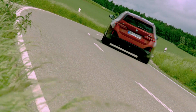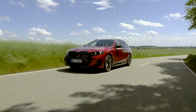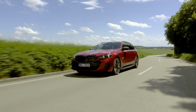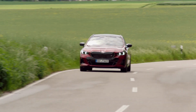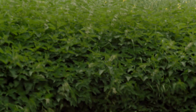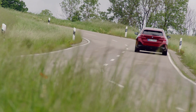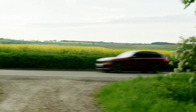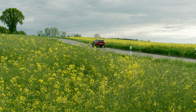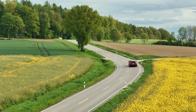The electric version, the i5, stands out for its performance. The i5 M60 xDrive Touring boasts 593 horsepower and a maximum of 605 pound-feet of torque in boost mode, achieving 62 miles per hour in just 3.9 seconds and a top speed of 143 miles per hour. The i5 eDrive 40 model offers a maximum output of 335 horsepower and reaches 62 miles per hour in 6.1 seconds, with an extended range of up to 348 miles according to Europe's WLTP cycle.